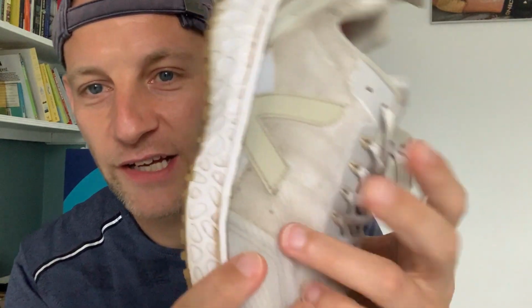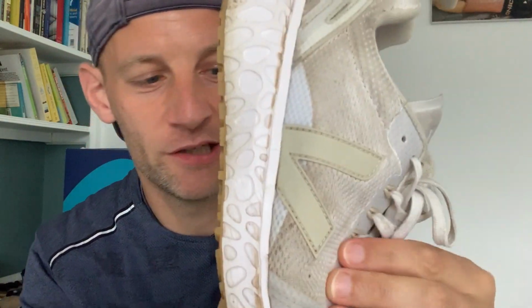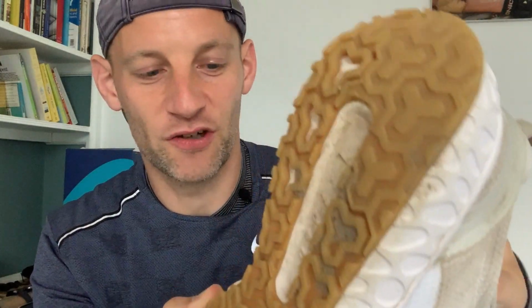So these are definitely aimed at roads and stable terrain that's quite predictable. I think the uppers are not very breathable. You're getting a really tight mesh upper. There isn't too much breathability in there, but they're not a hot or sweaty shoe to run in. They're perfectly fine.